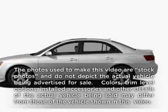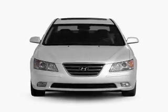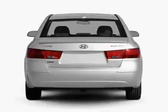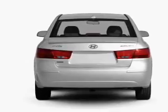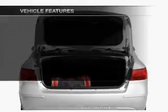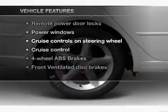Imagine yourself in this 2009 Hyundai Sonata. Everything you need under one roof with this great vehicle. With an efficient four-cylinder engine connected to a smooth shifting transmission, you will appreciate the safety feature of anti-lock brakes. Pamper yourself with memory settings. And with these notable features, you won't want to miss out on the opportunity to own this amazing ride.